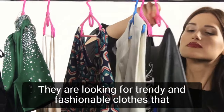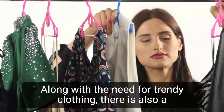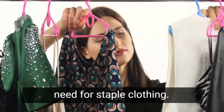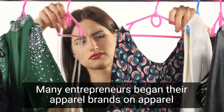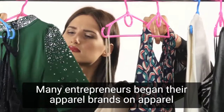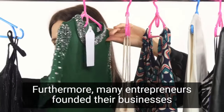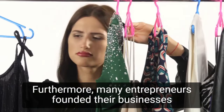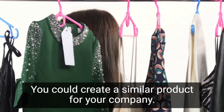They are looking for trendy and fashionable clothes that must be produced in every season. Along with the need for trendy clothing, there is also a need for staple clothing. You can create an entirely new product line. Many entrepreneurs began their apparel brands in apparel manufacturing in leisure wear and yoga wear 2 years ago. Furthermore, many entrepreneurs founded their businesses on organic cotton. You could create a similar product for your company.